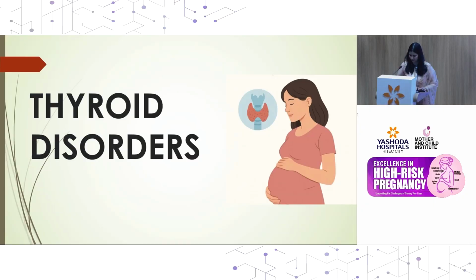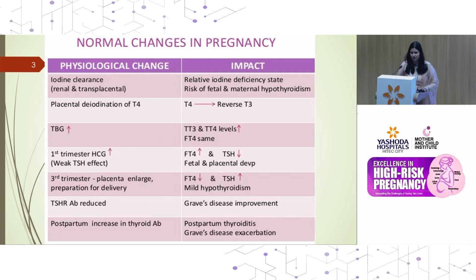Good morning, everyone. We'll be discussing endocrine disorders of pregnancy, which are quite common. So, we'll be covering thyroid as well as diabetes. As we all know, there are some normal changes that happen during pregnancy in thyroid metabolism. The iodine clearance goes up because of the transplacental and renal increased clearance. And because of that, there is a relative iodine deficiency, which increases the requirement of iodine during pregnancy.